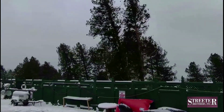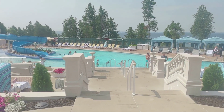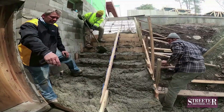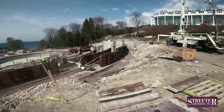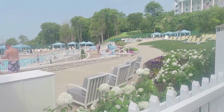And in the dead of a northern Michigan winter? Take a look at us now. These were the steps that the crew had to pour twice when the bottom form gave way under the weight of the concrete the first time. Here's a look at the terrace area before and after.